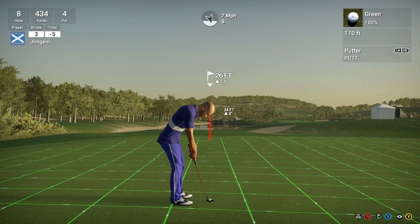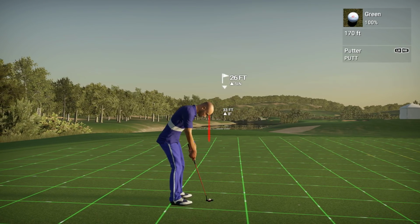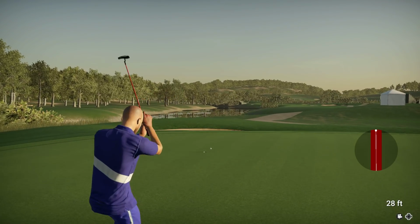Okay, 26 feet, 5 inches up. This shouldn't turn too much. Oh, and that's just missed. Just missed.